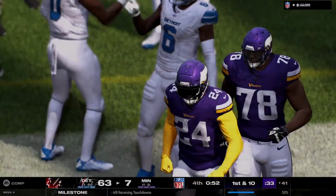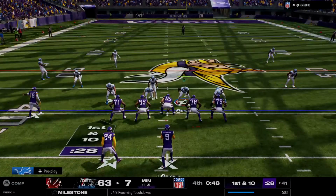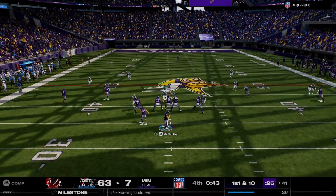At that down and distance, this group was pretty confident the screen would get them enough yards for the first, and it did. And so long as it keeps working like that, I bet you it'll be a go-to play for them when they need it the next time.